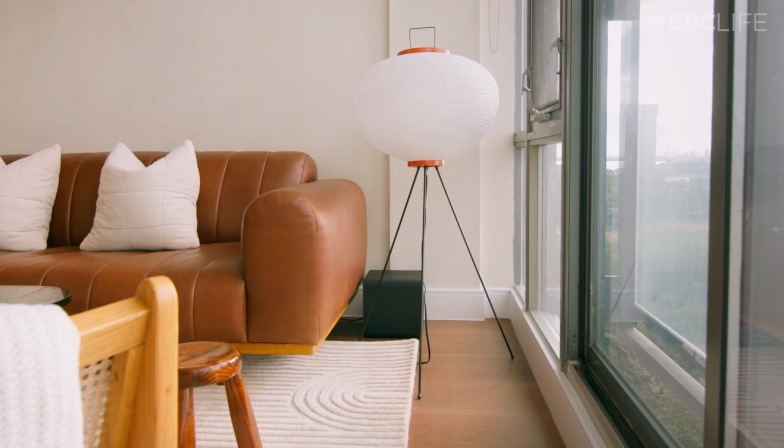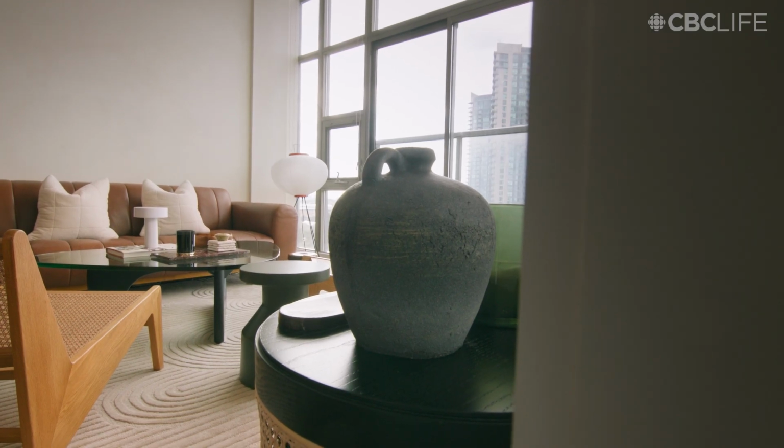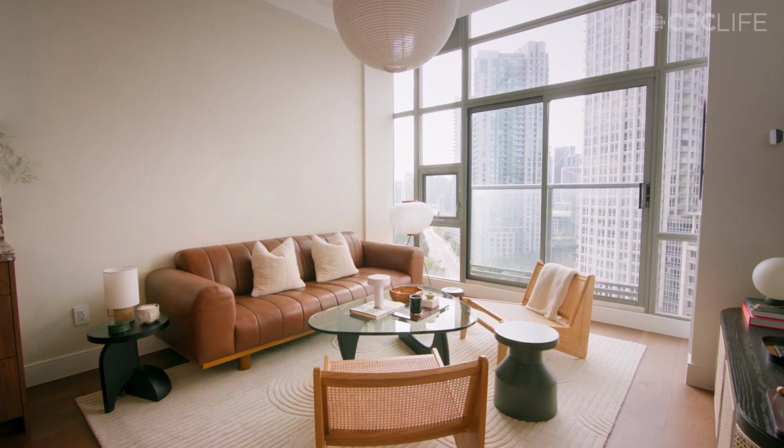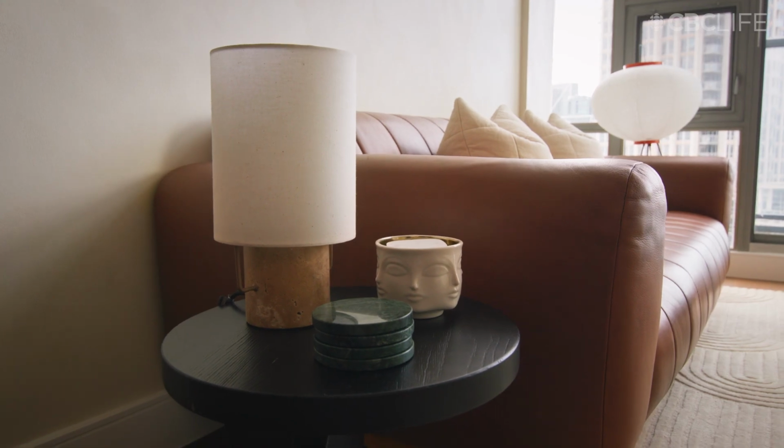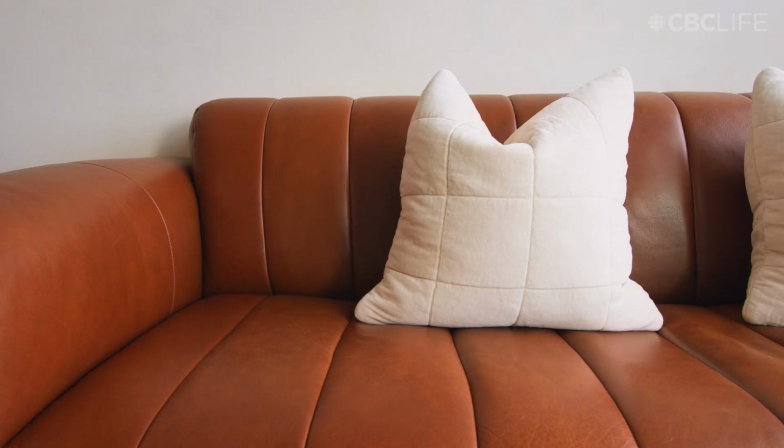Right, so this is my living room. I love that it is very inviting, it's very warm, it's very cozy. I love how multifunctional the space is. I really built this living room around this beautiful brown leather couch. I actually got this couch pre-renovation, and I knew that after renovating, I was gonna have this be the focal point of my living room.